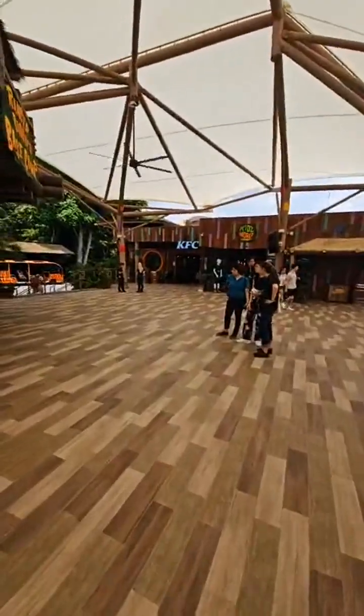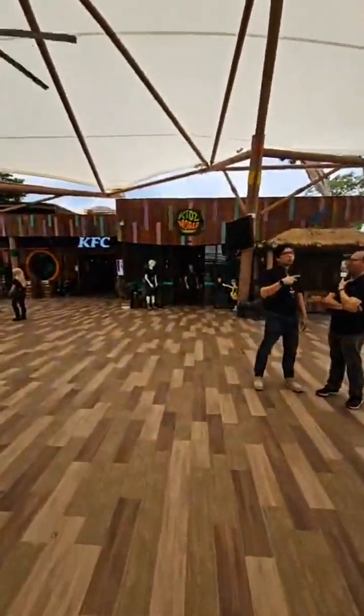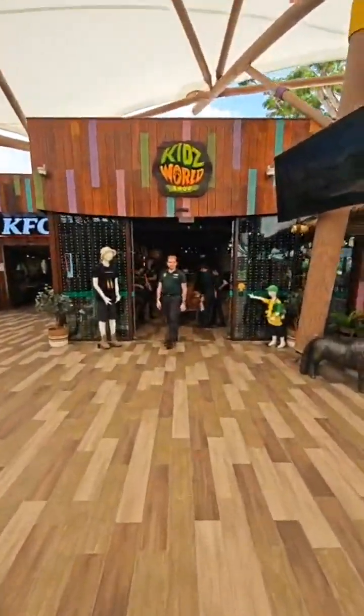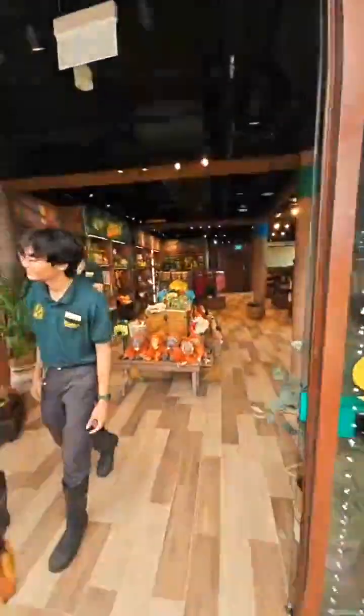Okay, so this is the KidzWorld shop that you were asking about. This is where you can get your products from KidzWorld, all the different products that are available.